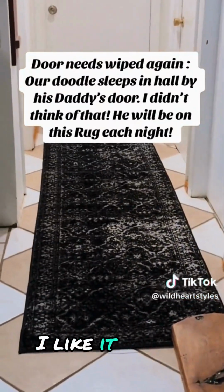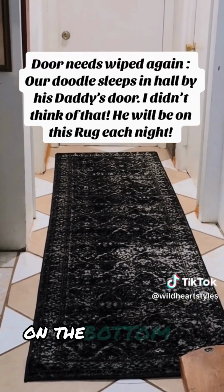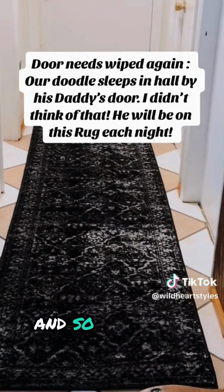I like it. And we're going to be getting new doors for our hallway. You can see where the dogs have got it dirty on the bottom. But I want to get brand new doors for all of our bedrooms and bathroom. And so, I love it.